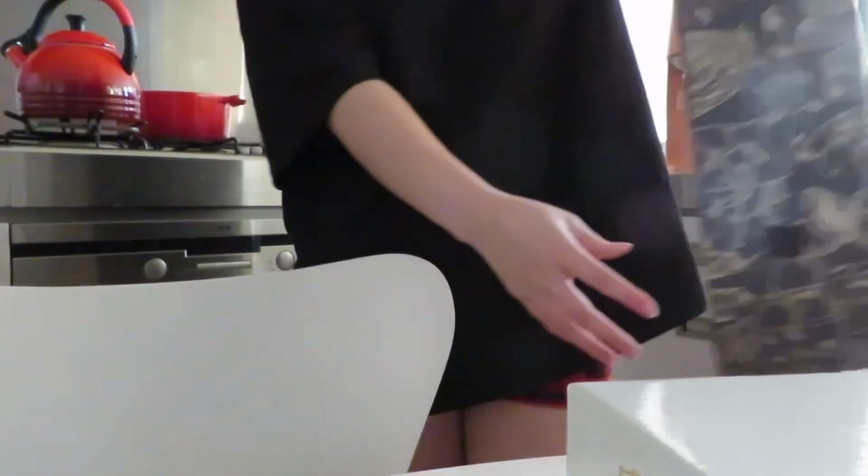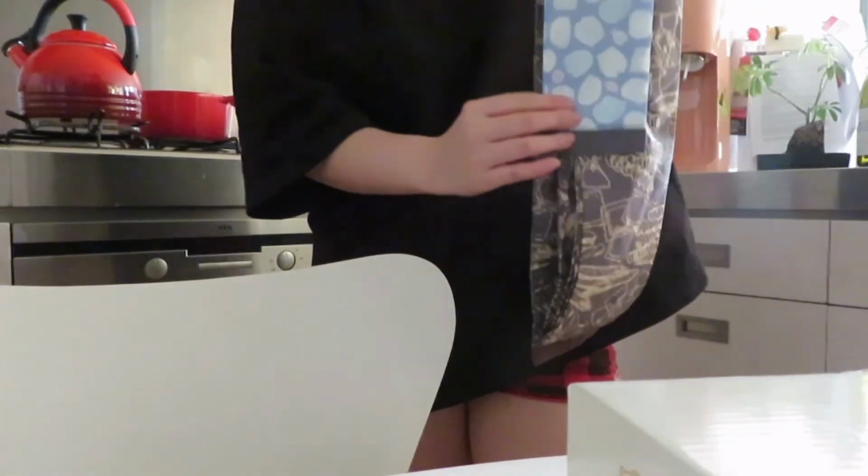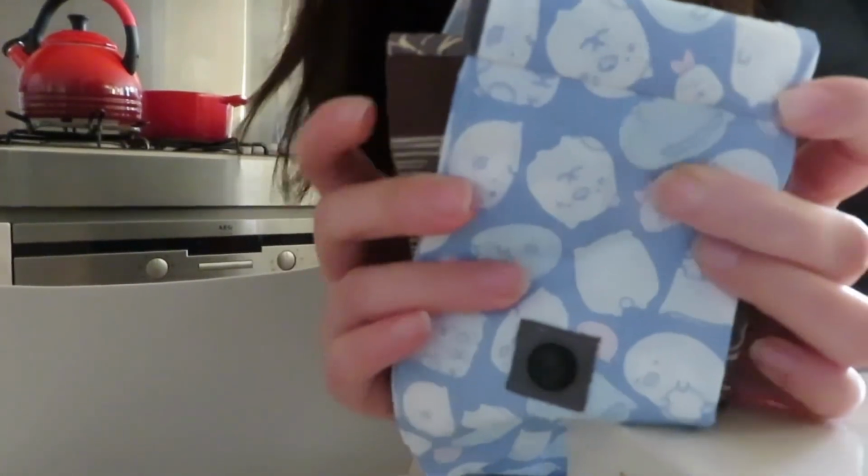Comparison with the two shuppato. I'll hold it this way so that the lid cover flappy thing doesn't get in the way. But you can see that the large is quite a bit longer. And in terms of width, I'm not sure if it really matters, but it's slightly wider.